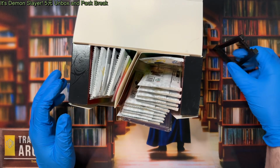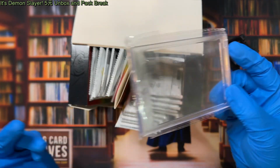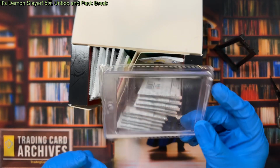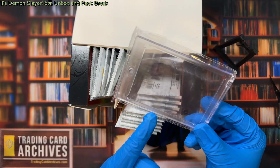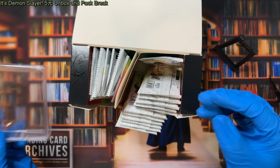Interesting. Okay, so we got that. There's some kind of slab. There's a one touch in here with nothing in it. Maybe there was something in here, the vendor took it, who knows. There's nothing in there now.